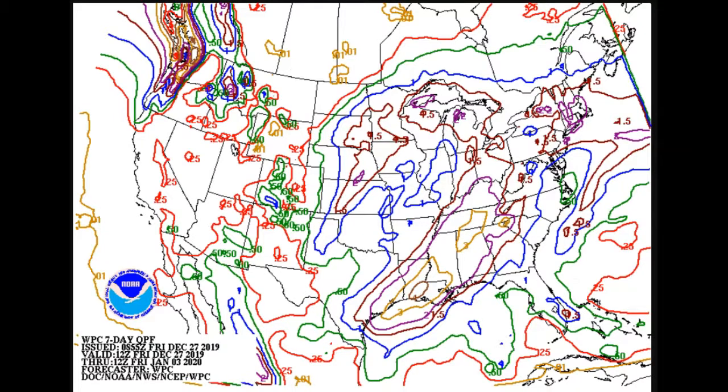Total QPF by the Weather Prediction Center for the next 7 days shows some pretty healthy amounts, greater than 1.5 inches here. And the storm track with the open Gulf of Mexico is really what's delivering a lot of this heavier precipitation as it does come to a halt.